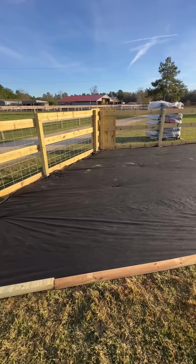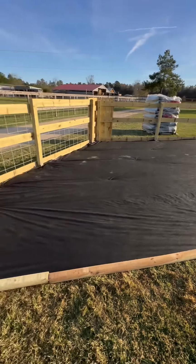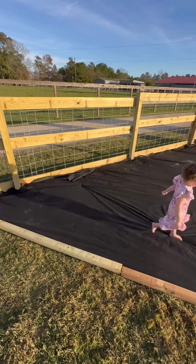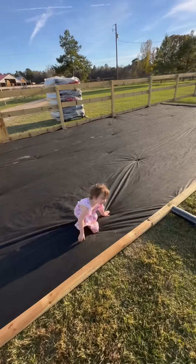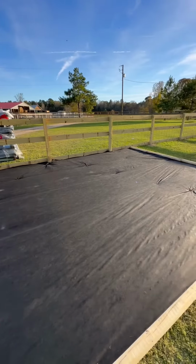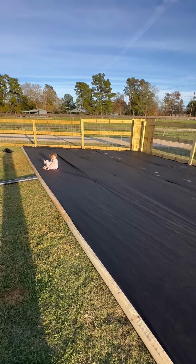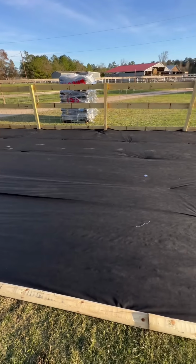All right, we've got all the weed barrier done. We're looking a little wonky here on the ends. It doesn't matter though, because we're gonna pour mulch on it. All that mulch. I think it looks pretty good if I do say so myself.